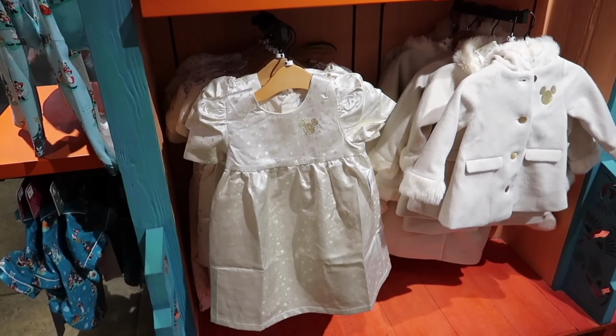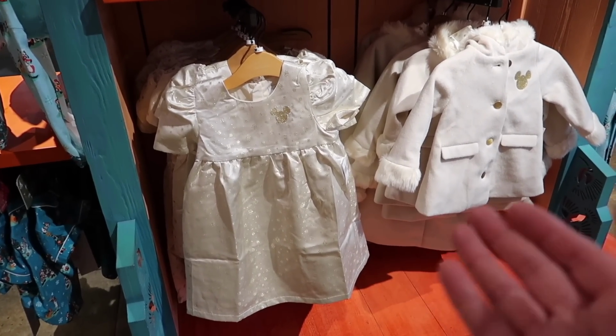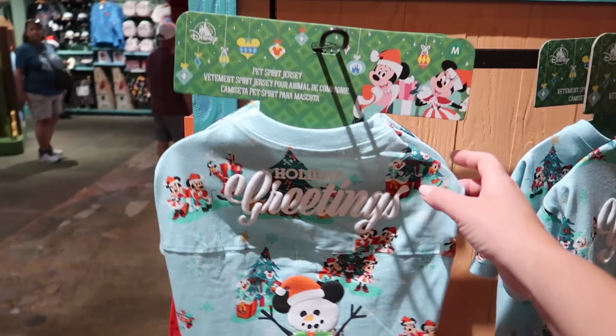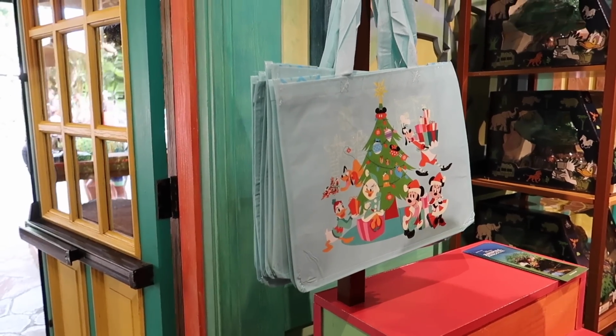I think the clothes they have for children this year are so precious. Look at this. Imagine dressing your little one up in this. They're gonna look like a little angel. Oh, and the pet spirit jerseys again. And the new holiday shopping bags are out too.